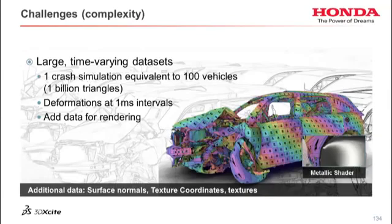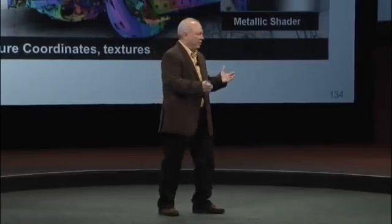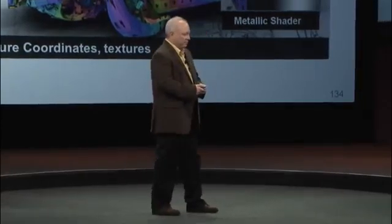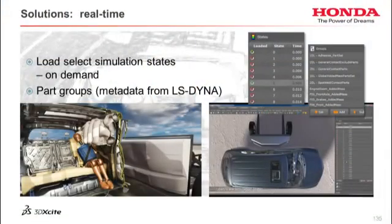The other big challenge was just the data size. Again, they're used to rendering one car sitting in space. Now you have 100 of them. A whole full crash event takes 100 to 150 milliseconds. We put out data every 1 to 2 milliseconds. So you can imagine, now you have 100 separate cars that have to be rendered. So it's a really big data set. So going to show another video here of the real-time interactive part.